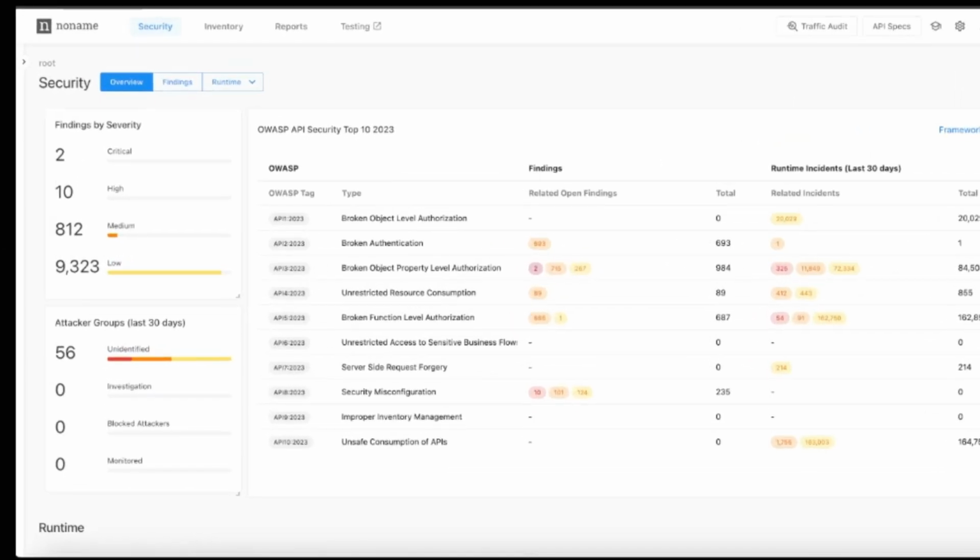It looks like it's Noname, and we're looking at the OWASP API Security Top 10 2023 list with some findings by severity and attacker groups for the last 30 days on the left-hand side.